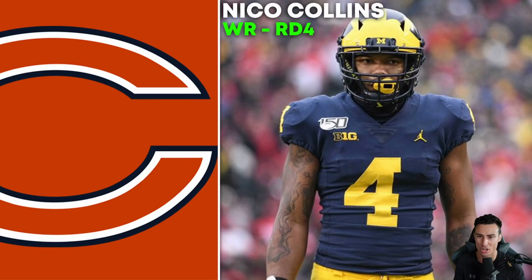So maybe they're looking for that lengthy outside receiver like Kenny Golladay, and that could be a guy like Nico Collins. Is he going to be as good as Kenny Golladay? No, but remember, Golladay wasn't necessarily a high pick as well. But Collins, a fast, contested catch, deep ball guy, so they could be looking to add somebody like that. So kind of in the similar style of Kenny Golladay here that they could grab in round 4.